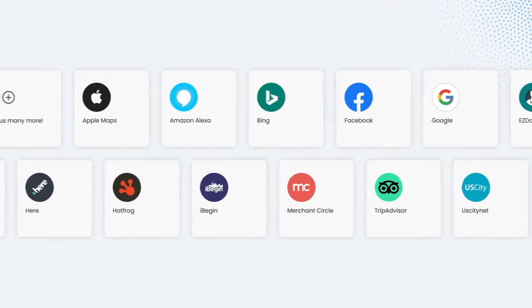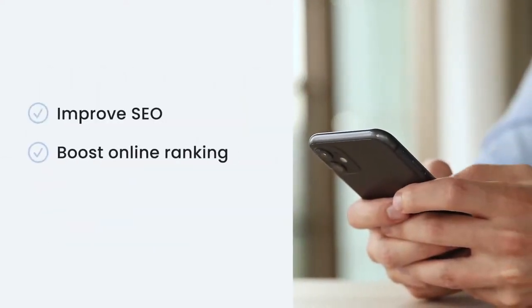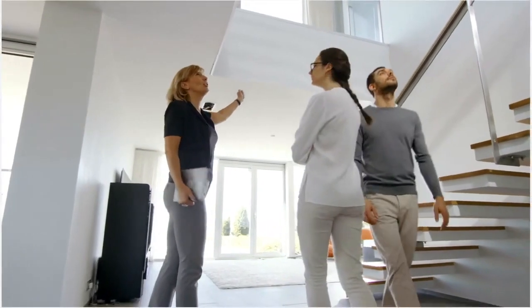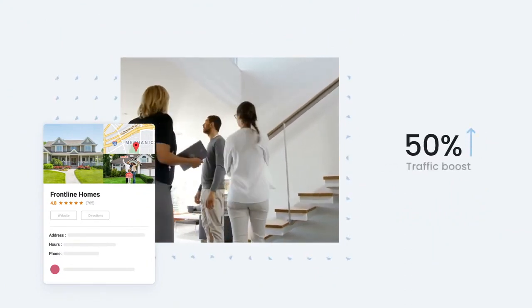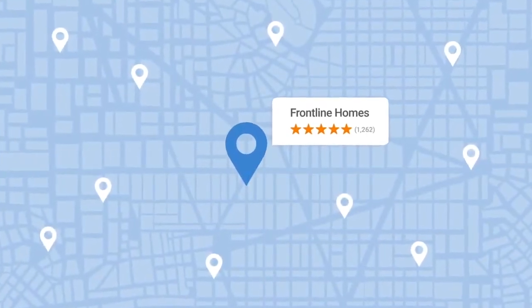over 50 industry-specific sites, improving SEO, boosting your online ranking, and attracting more customers. That's why local businesses using MORBiZ Directory Listing Management can see up to a 240% increase in calls and a 50% boost in website traffic. With MORBiZ Directory Listing Management, you'll have the tools you need to rank higher and stand out online.